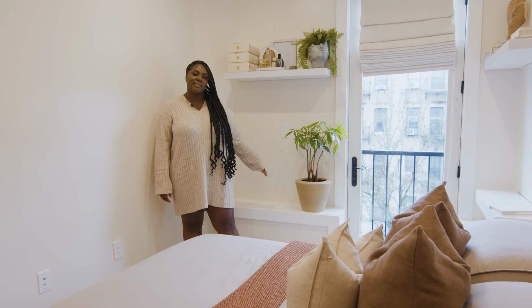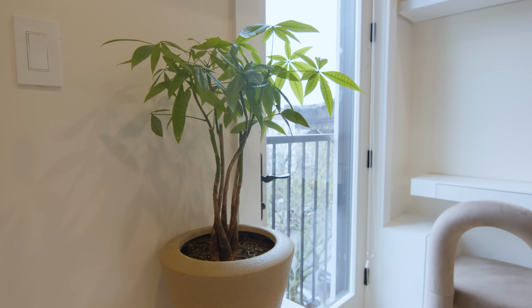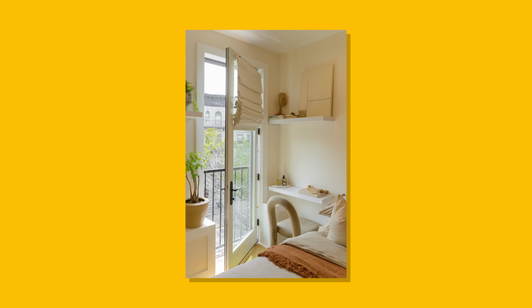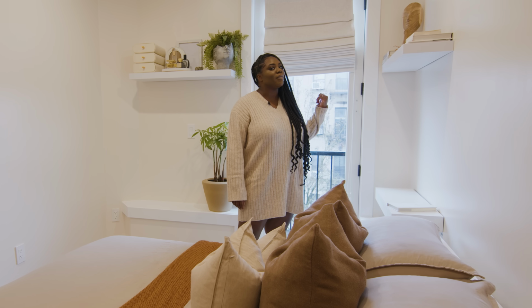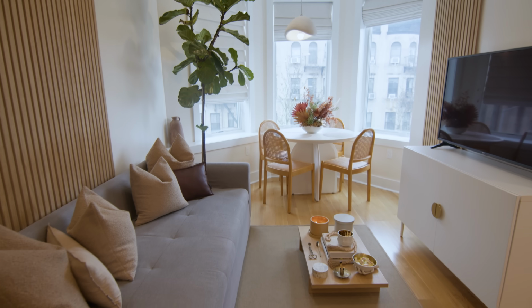So this is kind of an area we get to sit and just cool down for a second. Also, always nice to have a money plant, trying to get that money all 2023. And in this corner here is my dressing area. Also, sometimes Jeff works here as needed, but we do have an office down the street. We really just want to come in here and just relax. That's the goal.